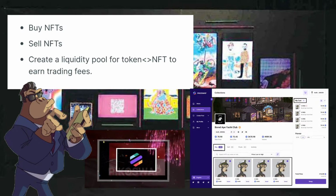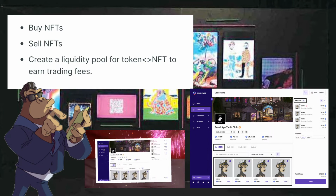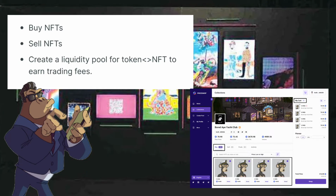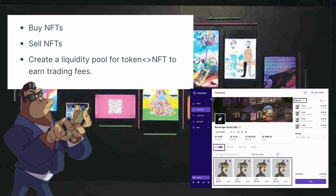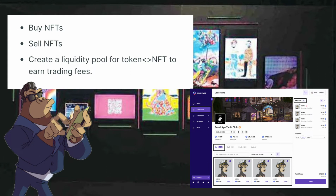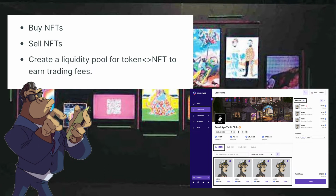Buy NFTs, sell NFTs, create a liquidity pool for token and NFT to earn trading fees. A great idea for an NFT marketplace.